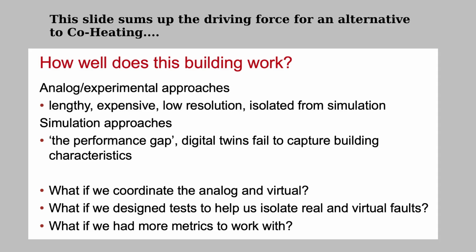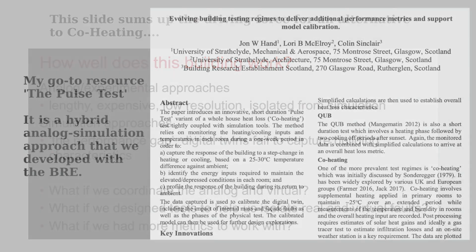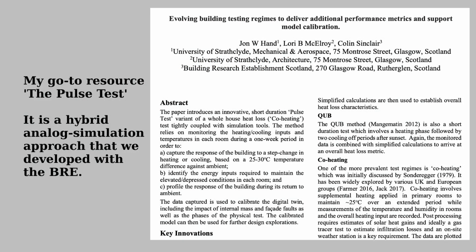This slide from a conference presentation sums up the driving forces for developing what I would call a hybrid approach. It takes the best of the analog and provides evidence to allow simulation models to evolve to better capture the characteristics of the building. My go-to resource for joint physical and virtual testing is what I learned during our development with BRE of what I call the pulse test. It's a short duration alternative to co-heating, which we've deployed in several projects around the UK.